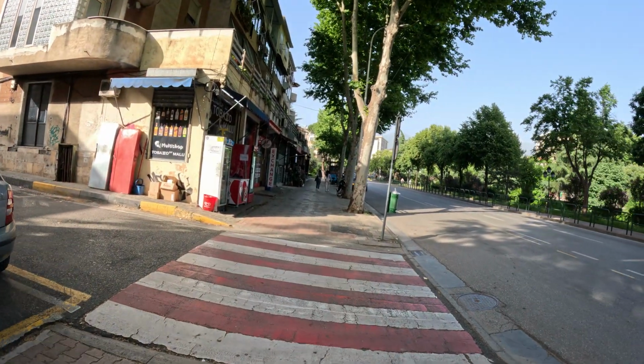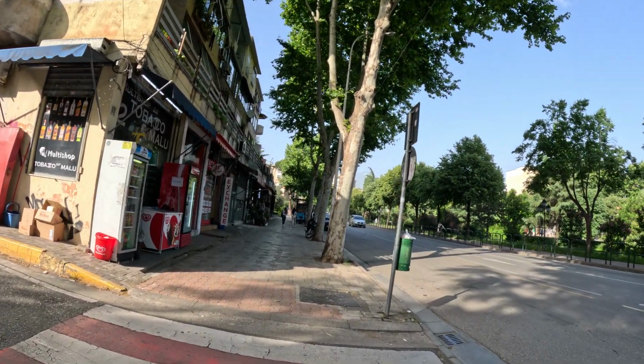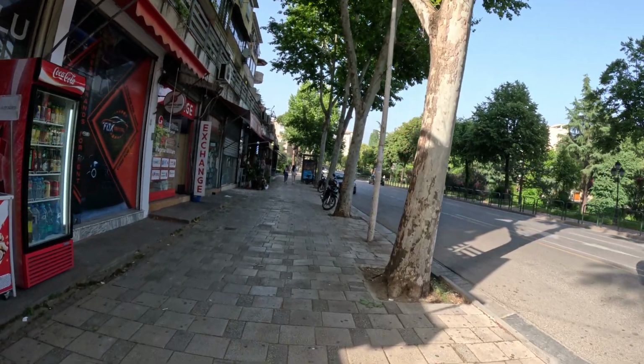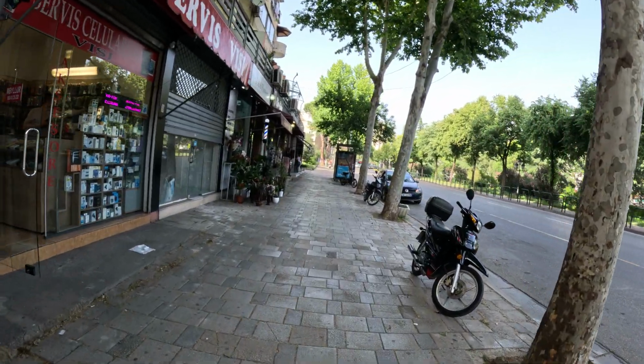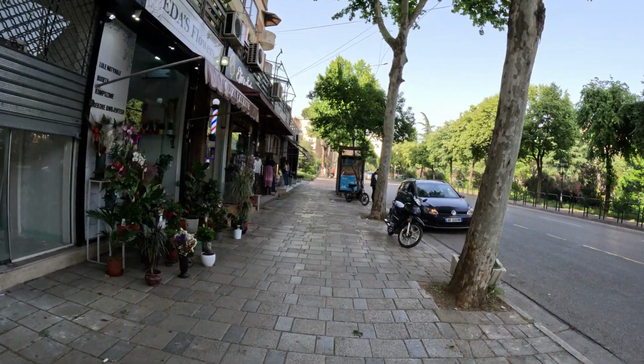This is what the streets are really like. Now believe me, this looks beat up on the outside, but inside, very plush. It's that exchange store I told you about. But I really think it's important to show you everything.